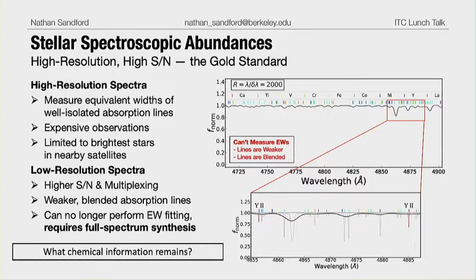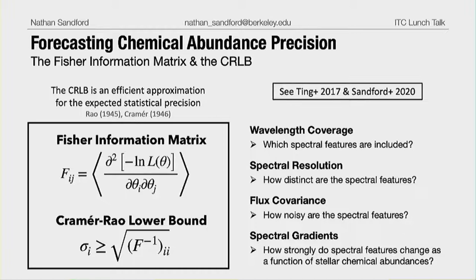The question here is what chemical information still remains at low resolution. We can quantify this using Cramér-Rao lower bounds, which is a statistical tool based off of the Fisher information matrix. It just efficiently approximates the expected statistical precision of a set of observations. It's used extensively in cosmological forecasting, and recently we've been applying it to stellar spectroscopy as well.